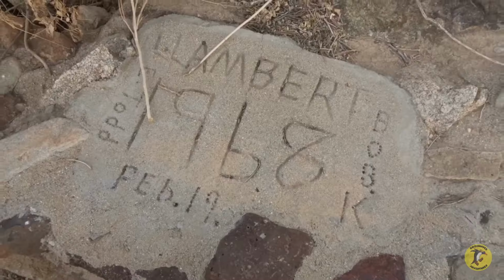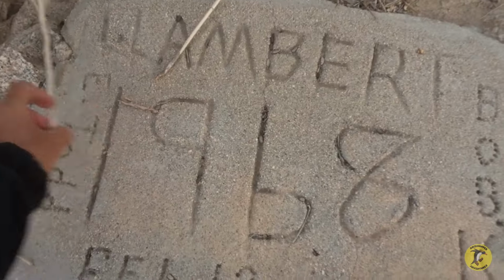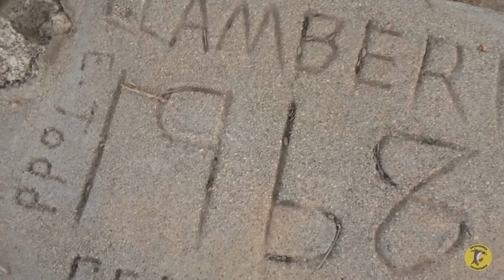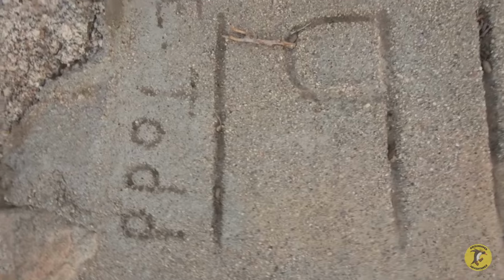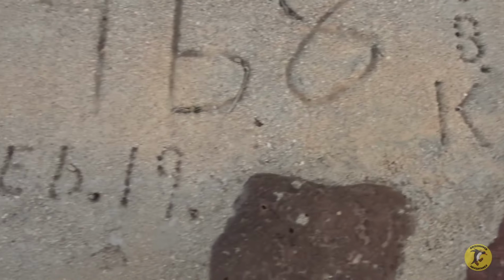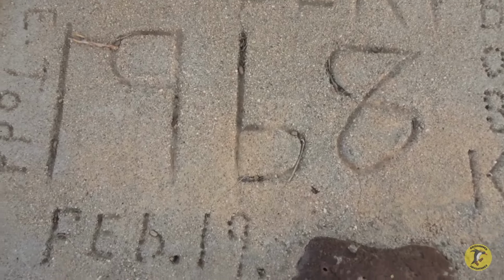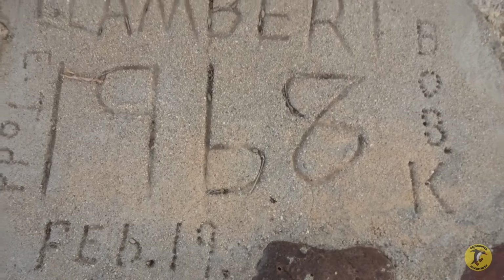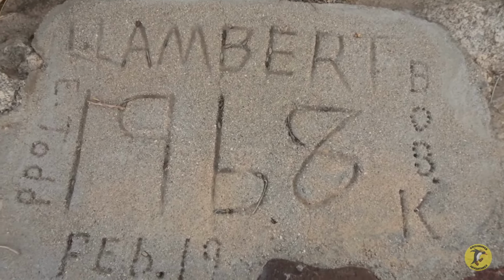I just found this, and it looks like it says Lambert, E. Todd over there, and Bob right here. And it looks like it's from 1968, February 19th. So I'm wondering if these are the people who lived here.